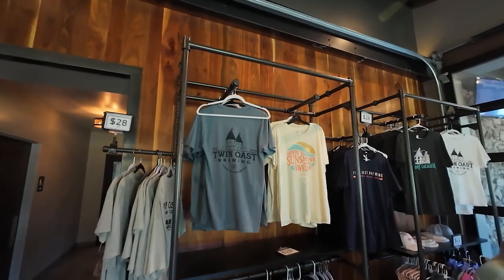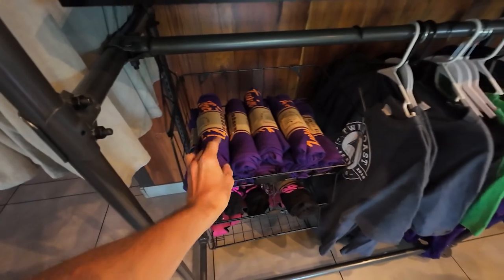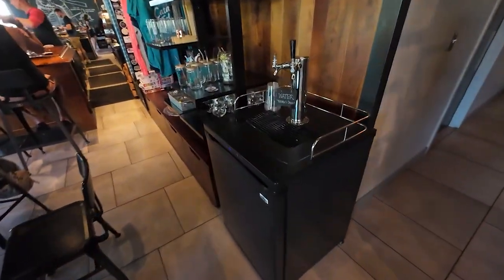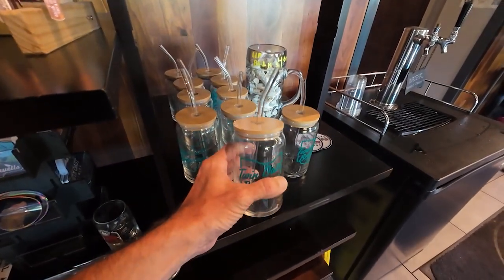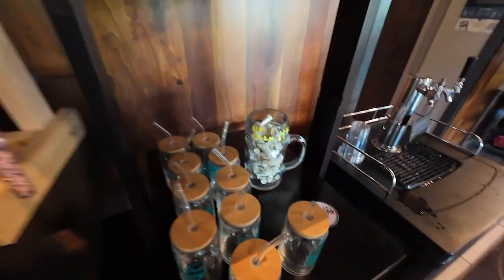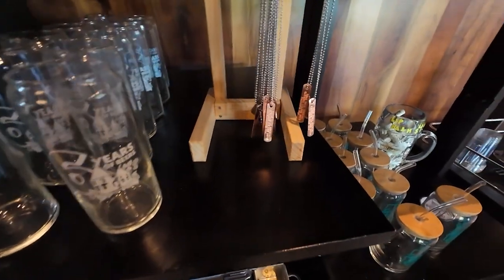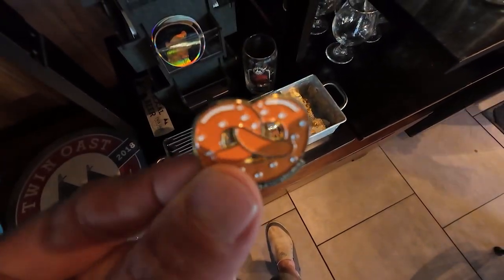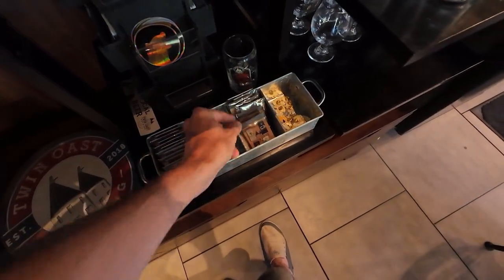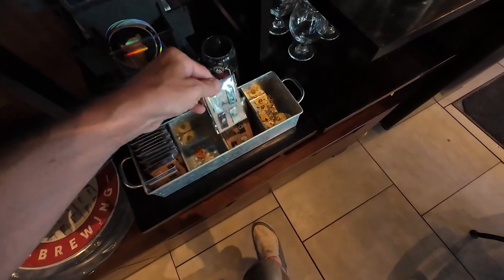Okay, friends, let's take a walk around here. Check out their swag. We got some t-shirts, some hats, and frisbees and stuff. Different colors. Cool. Oh, their water station is right next to the other swag stuff. They got some cool pint glass. I've never seen these before. These like little pint glass things, some chapstick, and more of these copper necklaces. What the heck? I see them everywhere. I got some. Oh, that's pretty cool. Pretzel pin. Neat. Oh, neat. Some of their beer cans as pins. I like it.